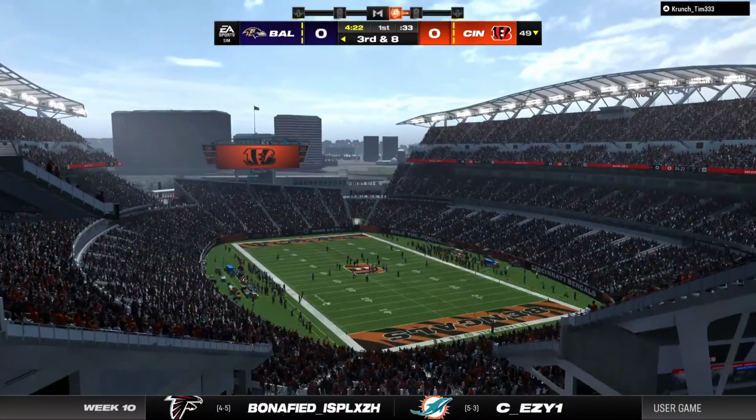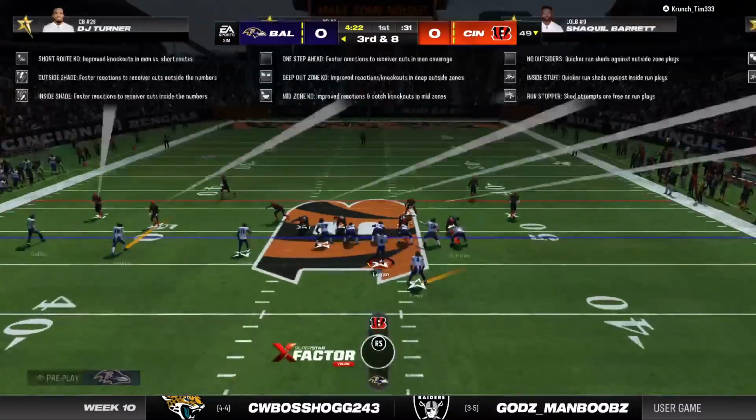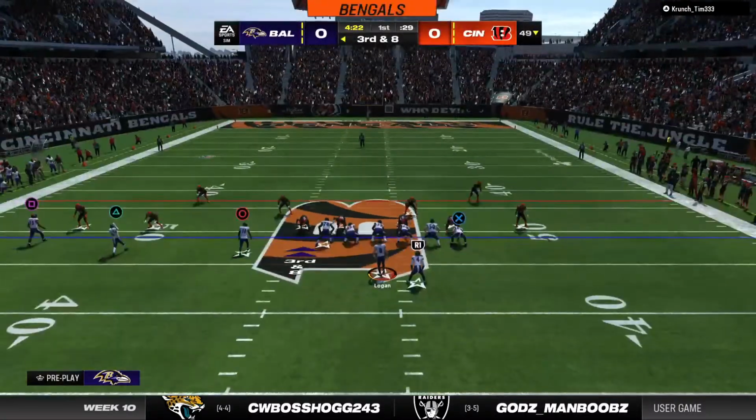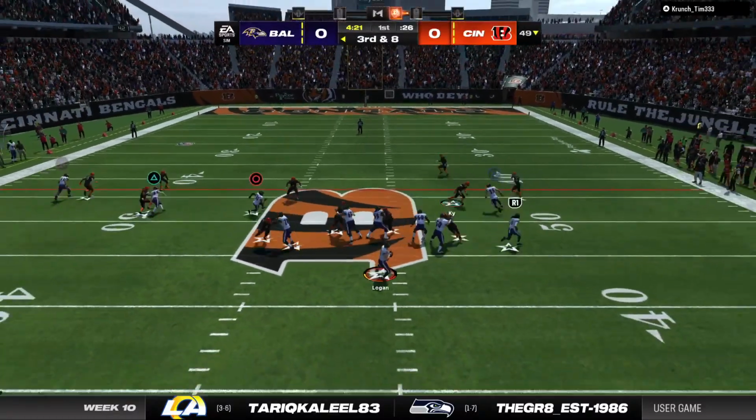You talk about this Bengals defense. Currently number 1 in the NFL against the run. And that play right there shows exactly why they're so good against the run. Held the line of scrimmage, held the point of attack, and stuffed him for no gain.